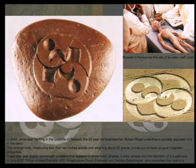But something particularly odd, considering those came down in '96, I think it was. In 2004, a deer hunter near Roswell, New Mexico, found this stone just on the ground, a strange rock, less than 2 inches across, weighing about 40 grams, with unusual properties, deeply scored with exactly the pattern that we'd seen in that crop circle formation from August '98. Interesting.